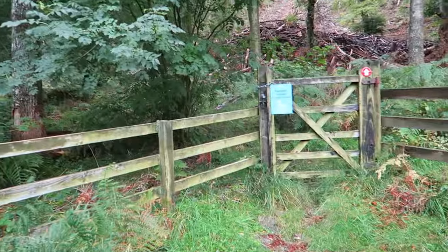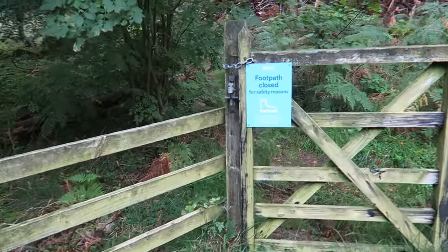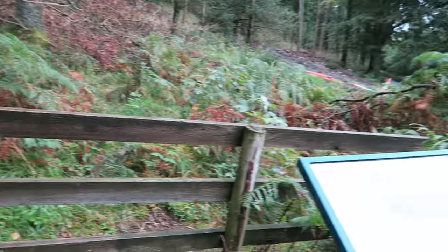This is one of the footpaths I was going to walk along to get to a viewpoint. You can see it's closed off at the moment, so I'm going to have to go elsewhere instead.